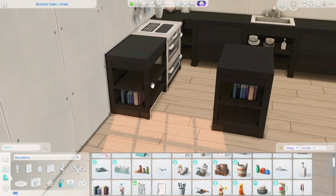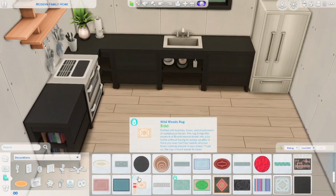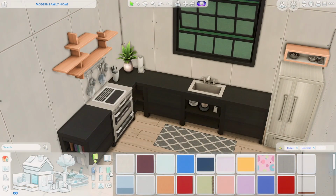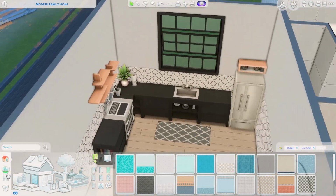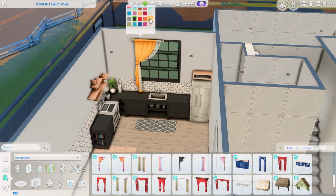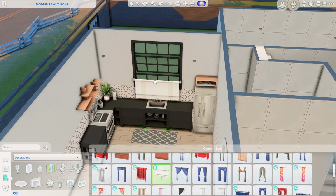But yeah, I really wish that when Snowy Escape came out, they would have made a closed option of these counters, because I do really like them with the shelves, but I don't like using them for bigger kitchens. It's not too bad if you're furnishing a small house and the kitchen has 2 or 3 counters, but when you've got more, like I've got in the kitchen here, I just don't like the look of it all being open, because there's no in between for me.